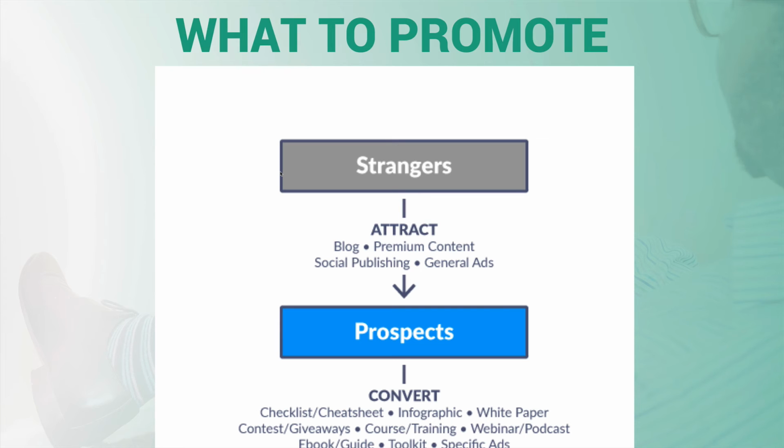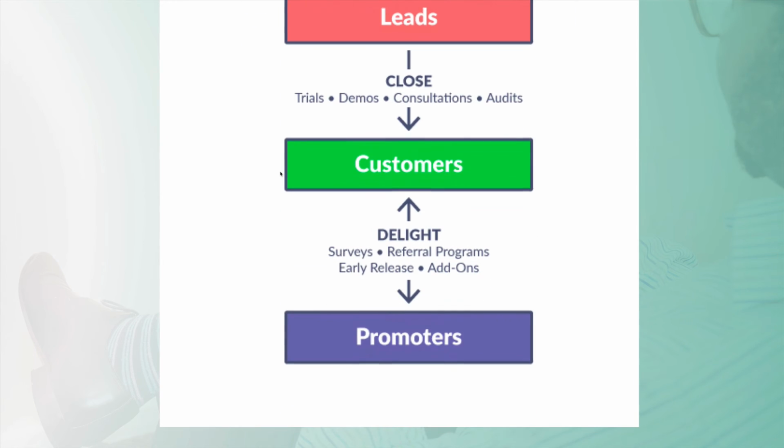So with strangers, you basically want to attract them using blog content, some premium content, some social publishing, and just some general ads. And then when we get to the prospect list, that's where we start to get into, okay, let's give them a checklist or a cheat sheet, an infographic or white paper, do a contest or some kind of a course or a webinar, something that they're going to be willing to provide their information in order to get back. Because we want to make sure that we are building relationships with people and we're collecting information from them when need be. So you can create toolkits, all kinds of crazy stuff.